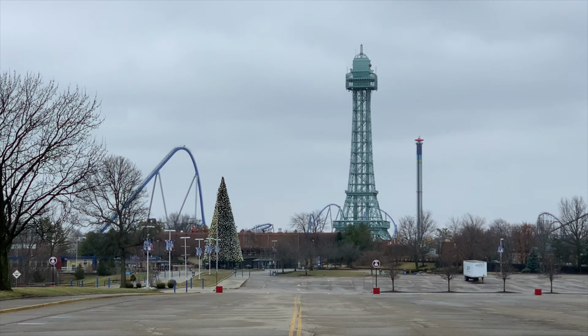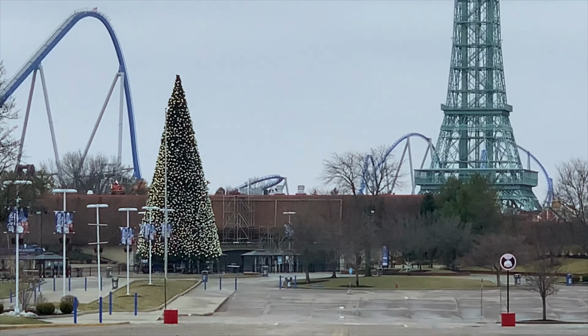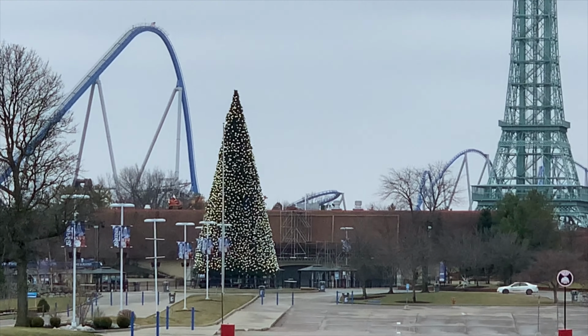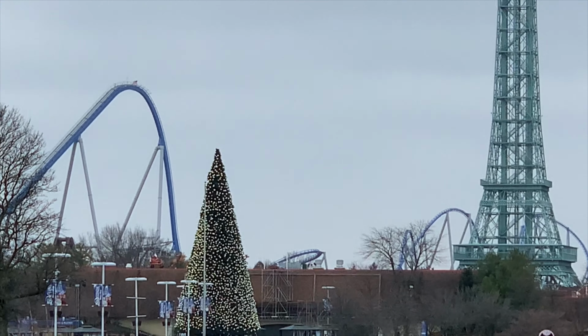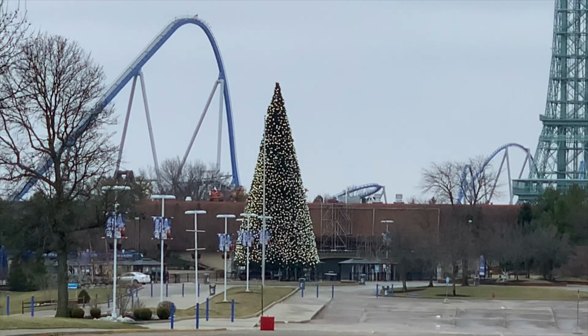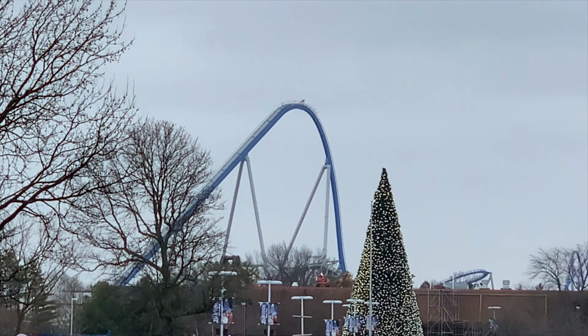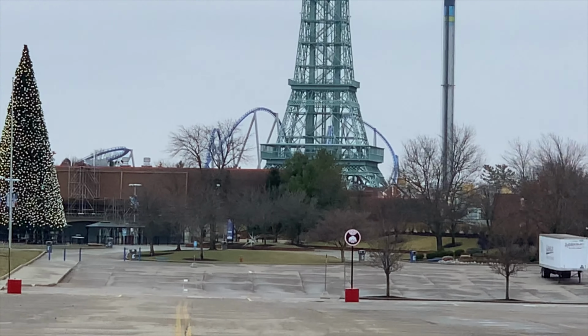I figured I'd stop by Kings Island. This will probably be the next to last update that I'll have. Orion's track is almost complete. They finished the turnaround helix right there, as you can see. And I'd say there's about 500 more feet of track they'll have to install and it'll be completed.